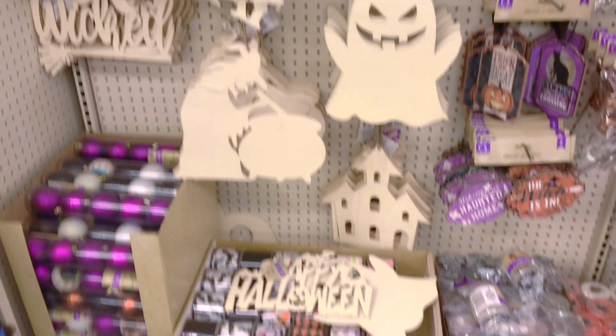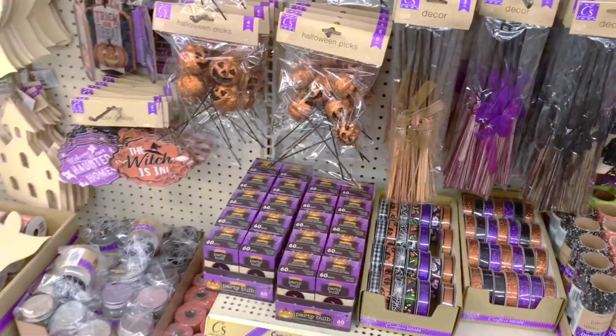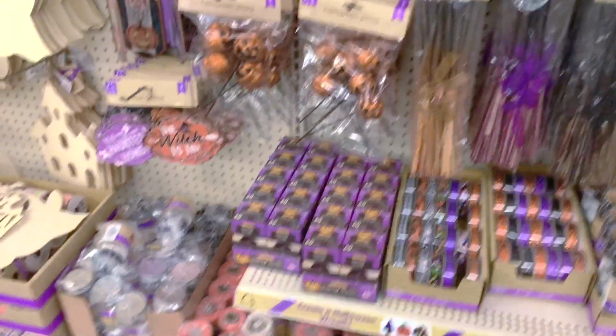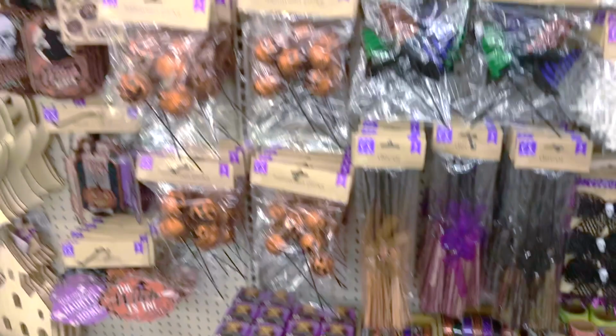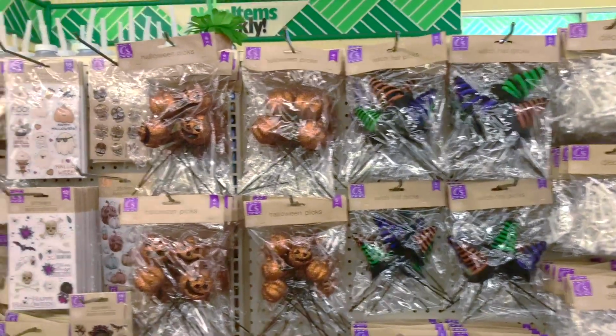Here's what's going on for Halloween. I did slow the camera down because I noticed I went a little too fast. However, I didn't notice the brooms. Do you see them on the right hand side? I should have picked some up. I see some witch hats as well, which I would have loved to have.